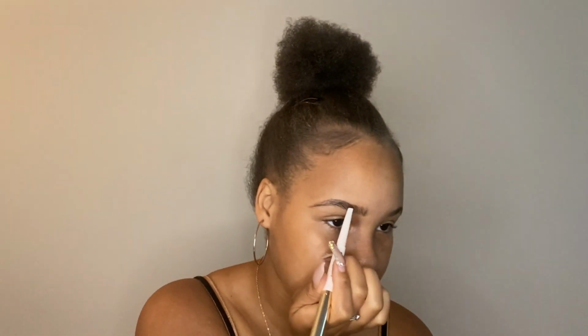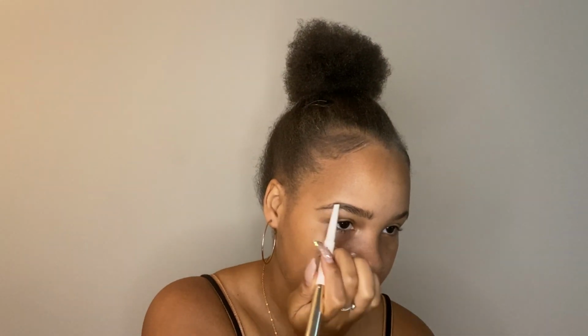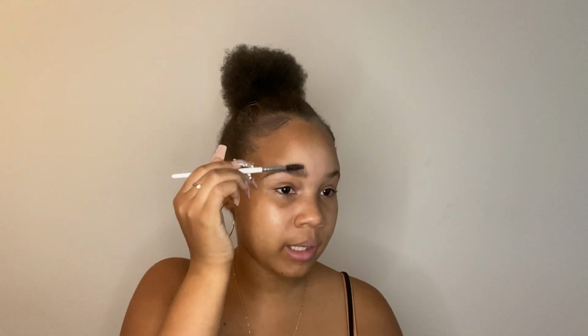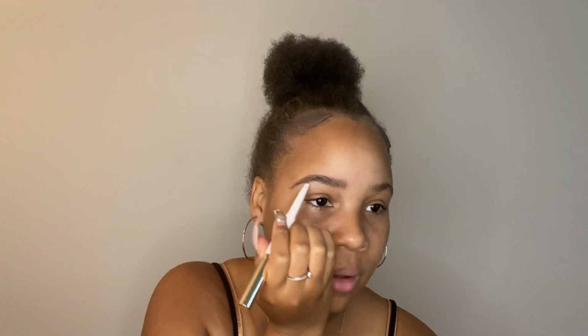I would say, because I've seen a lot of people make the mistake with her products, to just have a spoolie on hand, since this doesn't have a spoolie. What just happened to my spoolie? Where'd it go? Oh my god. Oh, there it is. Have a spoolie on hand because the spoolie is attached to a gel, and that's just gonna make it more pigmented. So just have a spoolie on hand, but I'm not mad at it. And go really, really slow when you do this. You see how I just did a really natural brow? And that's the goal for today. So just really, really go light.